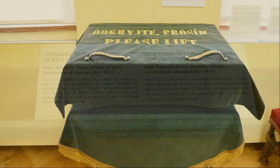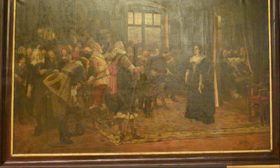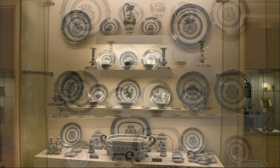The fine porcelain on display includes an impressive collection of Meissen, Majolica service, and tableware from Delft. Classical music has played a significant role in Lobkowicz's history. Original scores by Beethoven, such as his Third Eroica Symphony, are highlights, as are others by Mozart and Handel.